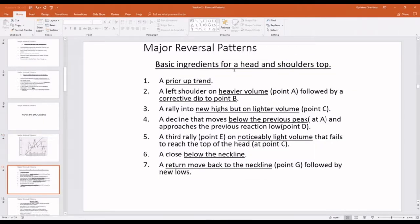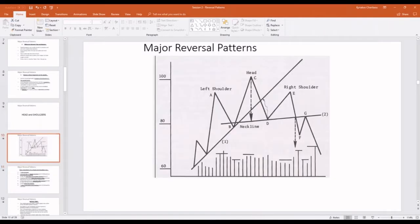Basic ingredients for a head and shoulders top. We need a prior trend. Left shoulder on heavier volume. Look at the left shoulder. Look at the volume during the formation of the left shoulder. The volume is heavier during the formation of a left shoulder. The volume should be heavier than the volume of the head and the right shoulder. So you see the volume of the left shoulder is always greater than the volume of the head and the volume of the right shoulder. So a basic ingredient for a head and shoulders top and head and shoulders bottom, we want the volume of the left shoulder to be greater than the volume of the head and the volume of the right shoulder.